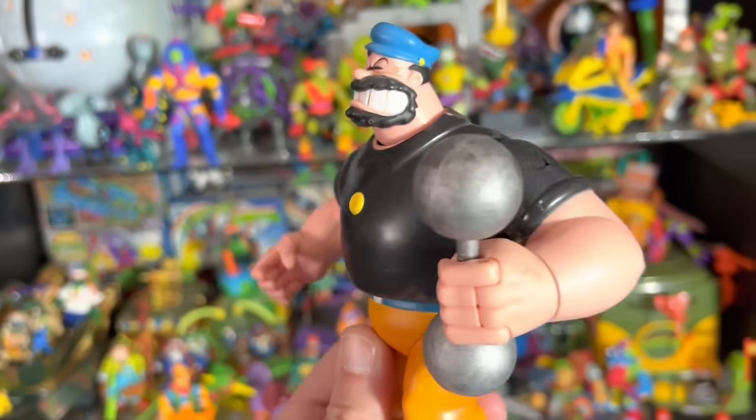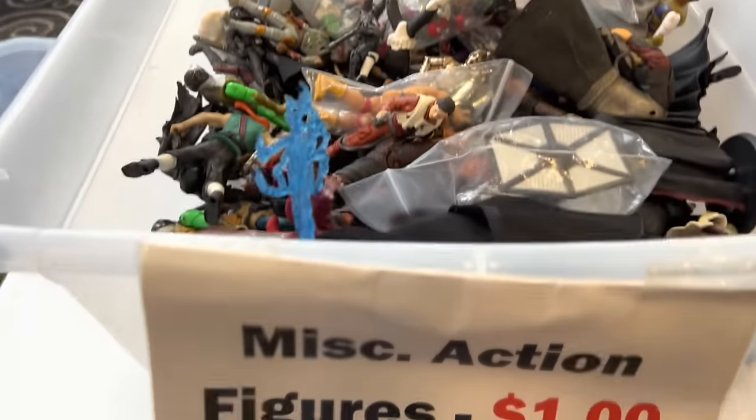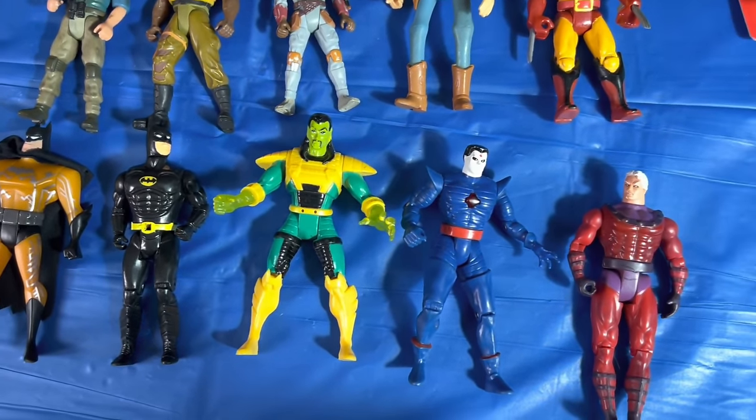Next, I got this Mezco Bluto from Popeye. He is complete. I got him for only $10. I'm sure you guys saw, but they had this one booth that had tubs of dollar action figures. So I got 10 of these. They were a dollar a piece. I figured, why not? We got some Jurassic Park, some Batman, some Toy Biz X-Men figures, a little bit of everything. A dollar a figure, had to do it.